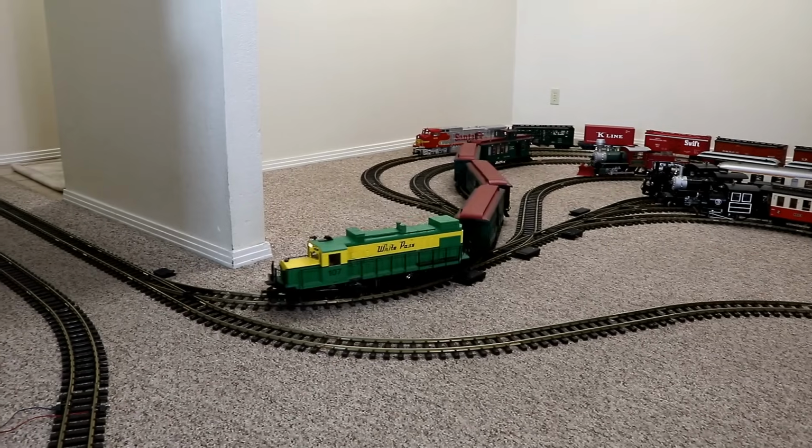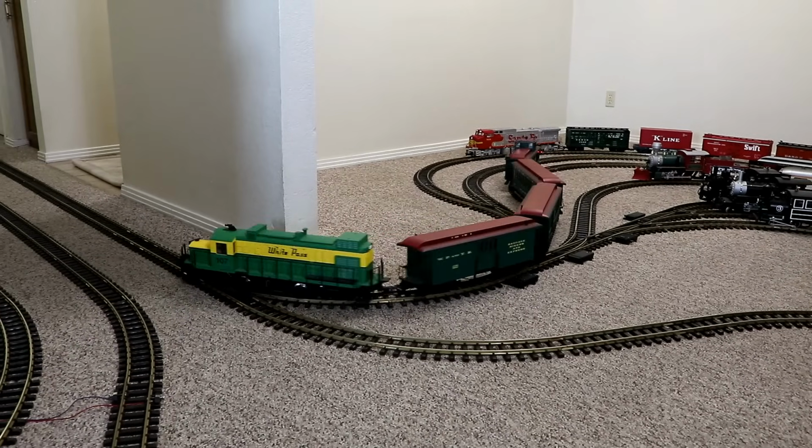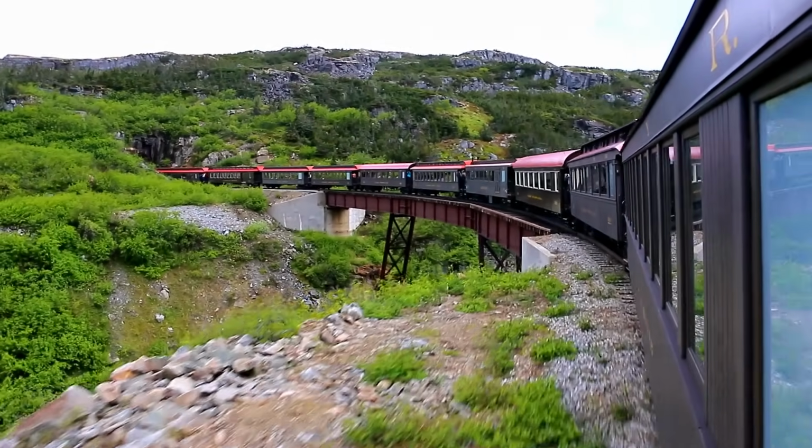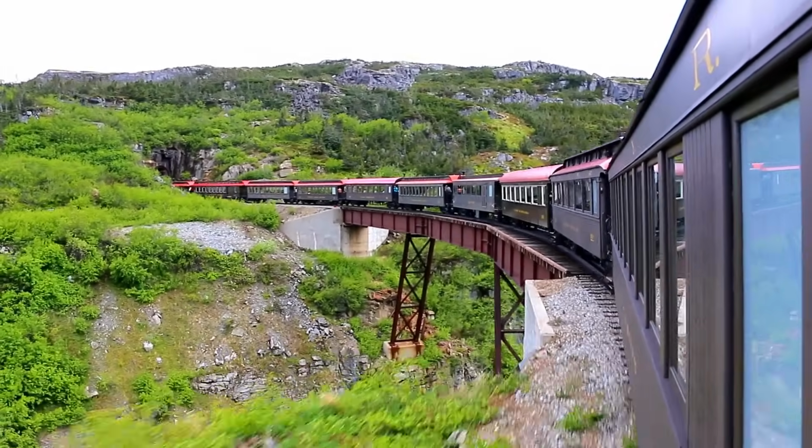Now, you're probably wondering who I think will be the slowest train. I think that's going to be my White Pass diesel locomotive. I like that model train a lot after having been on the real White Pass Railway in Alaska years ago, but the White Pass diesel has never impressed me much as far as speed is concerned. Well, let's get this competition started.